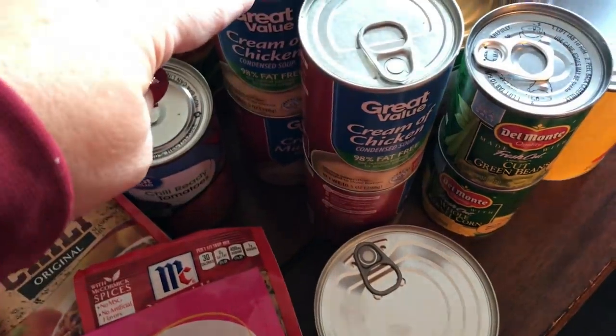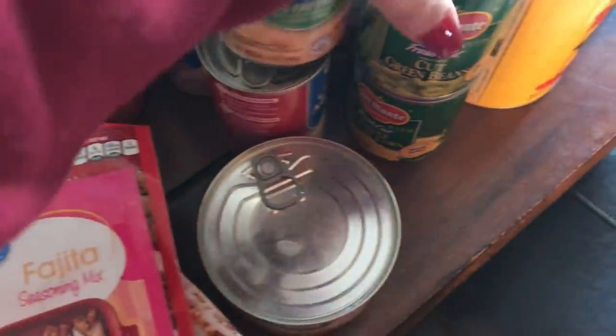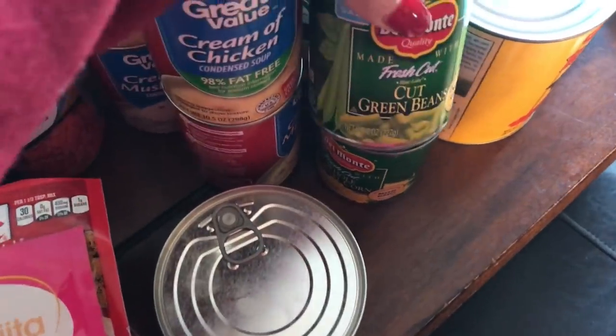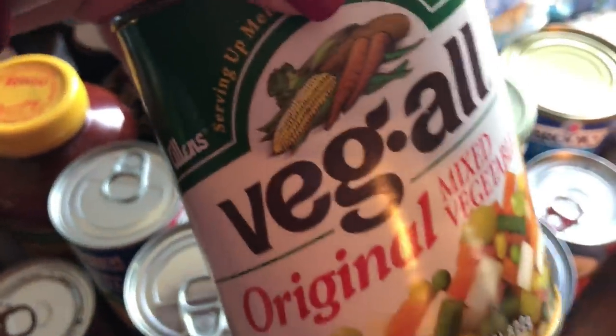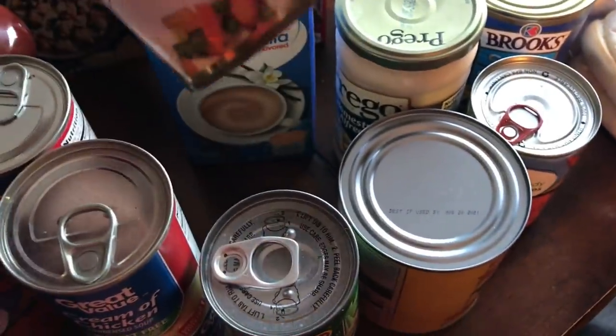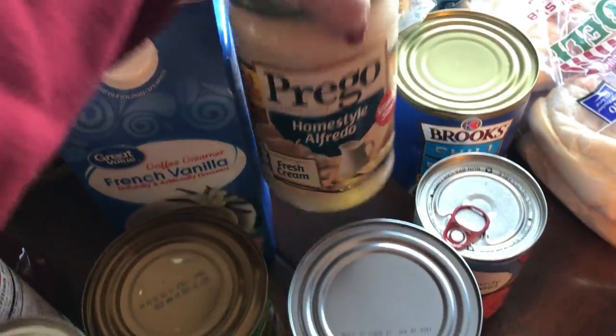I got two cans of cream of chicken and two cans of cream of mushroom. I got a small thing of green beans and a small thing of corn. And I got a large can of chicken. I got the largest can I could find of the Veg-All. It's 29 ounces. I got a large Alfredo sauce.